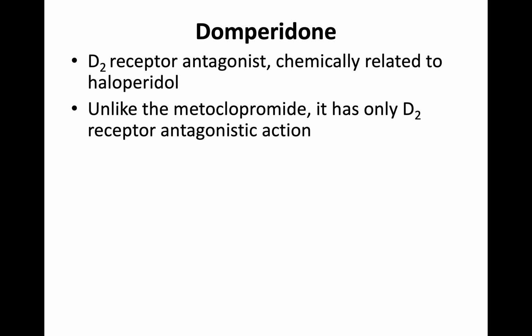I told you that it has only D2 receptor antagonistic action, no 5-HT4 agonistic action, no 5-HT3 antagonistic action. Okay, and one more difference from metoclopramide is that it poorly crosses the blood-brain barrier. When you talk about metoclopramide, I told you that it can cross the blood-brain barrier, and that was the reason it exerts extrapyramidal side effects. Since domperidone poorly crosses the blood-brain barrier, the incidence of extrapyramidal side effects is less.